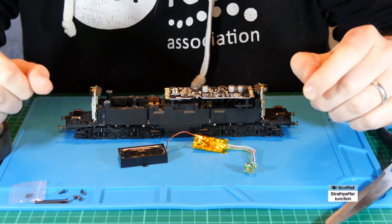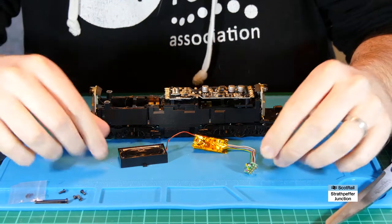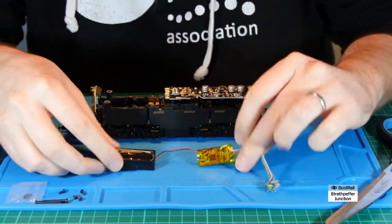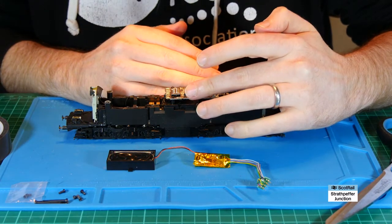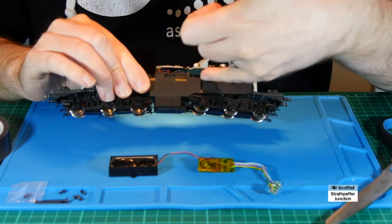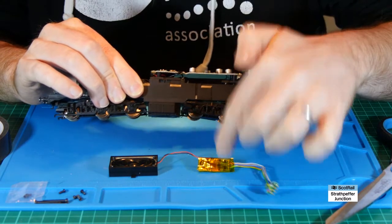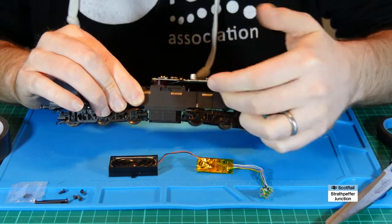Well, it always seems to be the case that fitting DCC sound into these small locomotives can be a little bit of a Krypton factor challenge. In this particular one, fitting the speaker in and the decoder, bearing in mind the space that we've got between the PCB and the top of the body, is actually quite tight. So I think what I'm going to do is, there is a space underneath the PCB here, which has got good clearance between the flywheel and the PCB. So I'm going to mount the decoder underneath there with some Kapton tape. It'll not fall off with that.